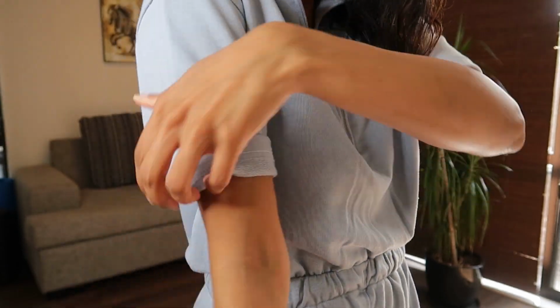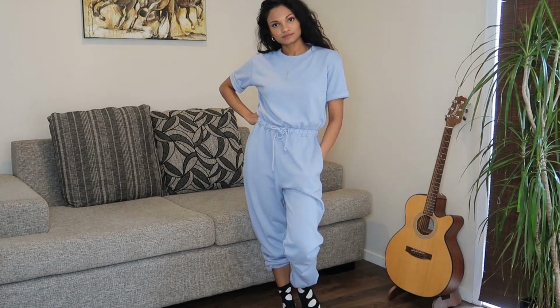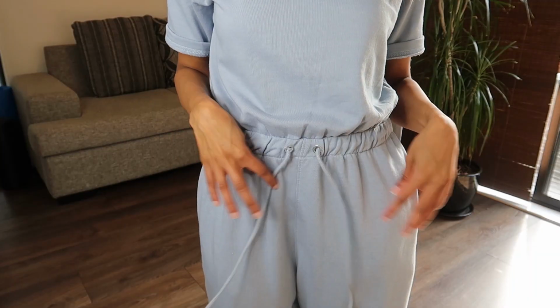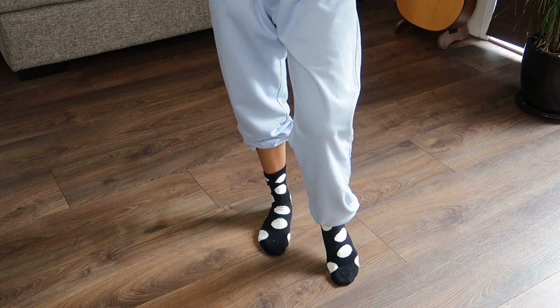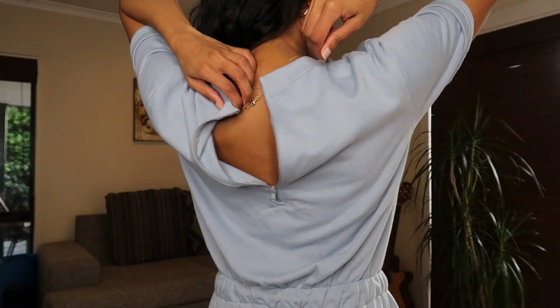I do like the short sleeve because the next one I'm going to show you is going to be a long sleeve. So I just wanted a bit of a change. I have been wanting loungewear for so long, and I feel like especially during this quarantine time when we mostly stay at home, I want to wear something really comfortable but also fashionable at the same time.